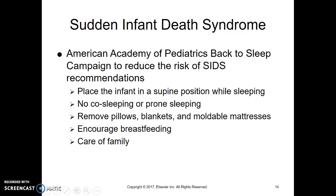And imagine the poor family who has lost a child. So think about the emotional care we need to give to this family, and unfortunately they often are treated like this could be an abuse case, and when nothing comes up abuse, then we realize, oh no, this was SIDS. So, be very sensitive with these families.